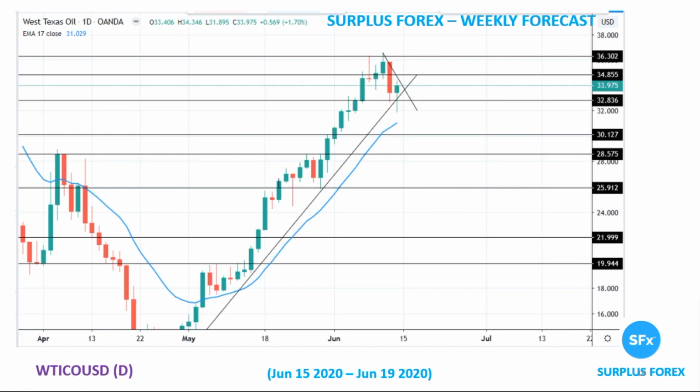Next one is West Texas Intermediate, crude oil. This one's been rising for a while on a daily time frame. It did take a fall in the last 3 days. As of now, currently sitting at 33.97 on Oanda brokerage. That's giving me this price point. So it's up from Thursday, Friday. It touched down to 32 and now sitting at 33.97.